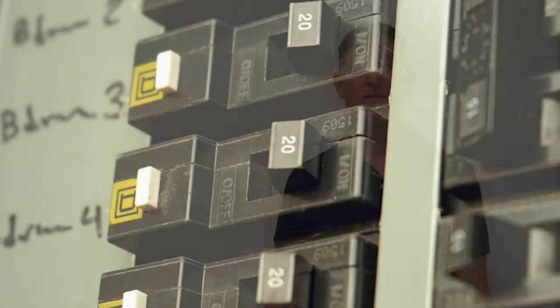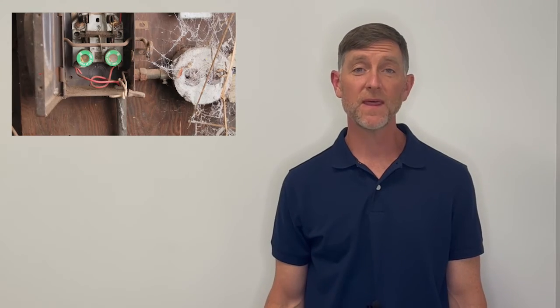Next up is going to be the electrical system. If you have fuses still in the house or you have old knob and tube wiring, that's going to be very difficult for you to find coverage, and many carriers will not write policies for houses that have that type of electrical wiring within the house.